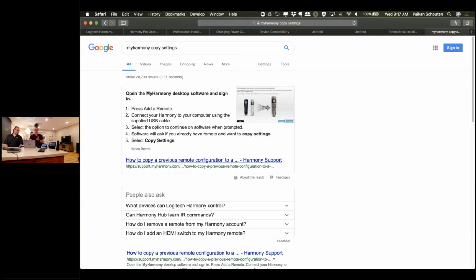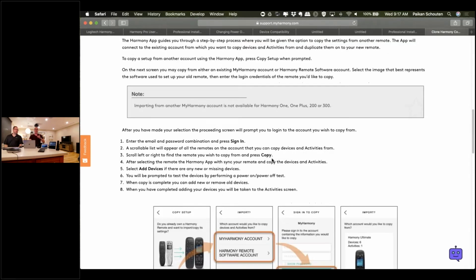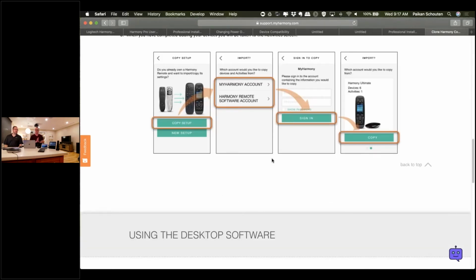But this article describes how you can import it. So just very quickly, when you create a Harmony account, we actually ask you this specific question: if you want to copy the settings from a previous remote. And the beauty of this, what is really cool, is there are 3 different use cases for how you can copy settings. You can actually copy a setting.